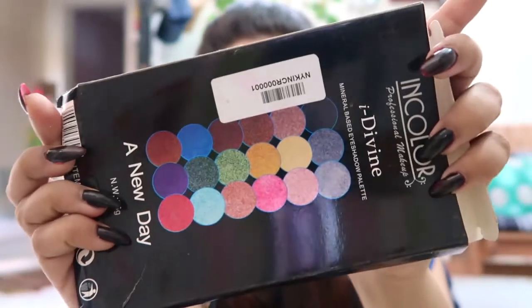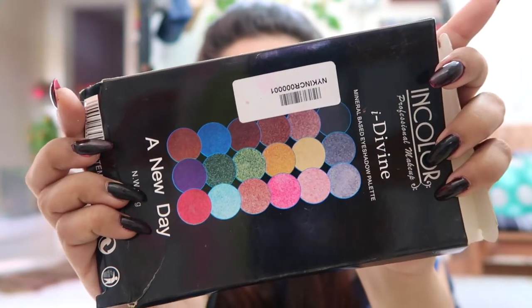Okay, moving on. People say don't judge a book by its cover, so definitely this goes with this palette. This is by In Color and it has 18 eyeshadow colors. This is how the packaging looks. They are super pigmented, guys. Trust me, when I saw it on Nykaa, I thought, In Color is a very inexpensive brand and I don't know how the pigments will be, but don't judge a book by its cover.